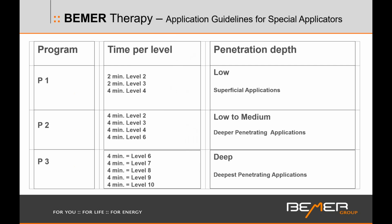Or other areas. I mean, even in the chest, if you put the B spot and you use a level 3, which without the plus signal is 30 microtesla, that is plenty of flux, plenty of intensity to go through the chest wall, chest cavity. Program 2 is 4 minutes of level 2, 3, 4, and 6, totaling up to 16 minutes, and a 20-minute program, Program 3, which uses levels 6, 7, 8, 9, 10, which has the deepest penetrating effects.